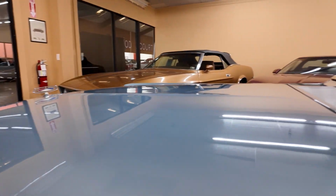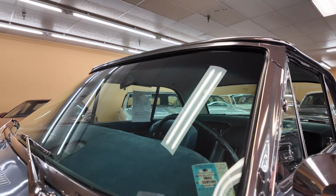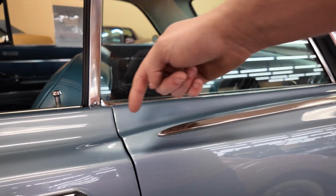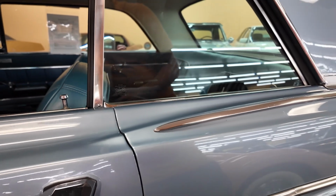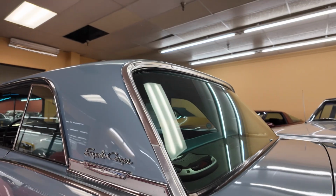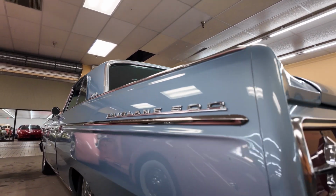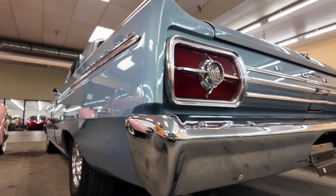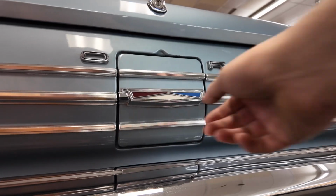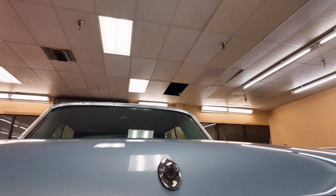Hood profile. Has an external cowl vent with windshield wipers that follow. So check this out. It's got this little stub of a fin, if that's what you want to call it. Very formal looking roof. Sports coupe. Brake lights with bullseye. Take a look at all of the bright work. Gas filler in the center. Massive gas door. Key on top to get in the trunk.